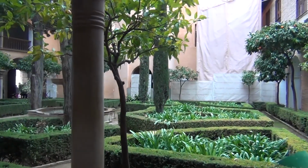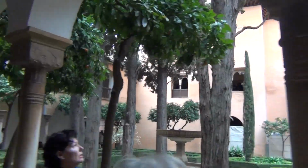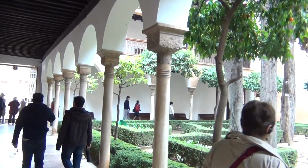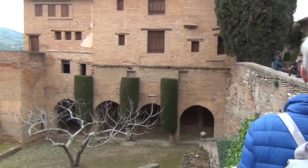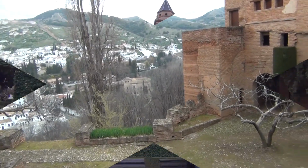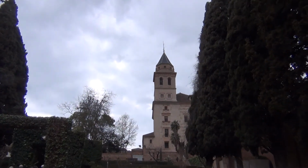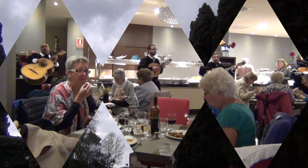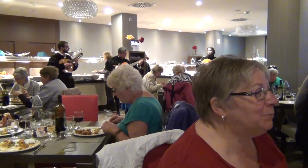Our group is now starting to move towards the exit. The tour's over and we're going into Granada for lunch. The local entertainment was a nice surprise.